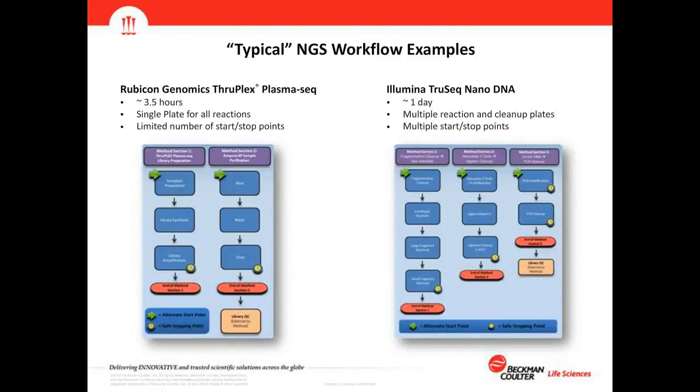Here we have some workflow examples of a simple NGS workflow for the Rubicon Genomics ThruPLEX Plasma-seq chemistry. The protocol takes approximately 3.5 hours to complete. It's performed in a single plate for all the reactions, and there's a limited number of start and stop points. So it's a relatively simple manual process and also a relatively simple application on the automation as well.